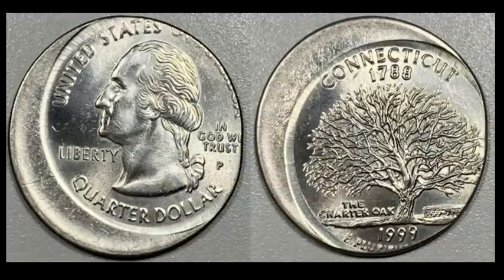And it's good to see stuff like this come on the scene. I mean, this is about as attractive as you get. The Connecticut Charter Oak design is one of my favorites. It's probably like top 2 or 3 in the Statehood Quarter Series. But it's good to see stuff like this pop up. I think it's worth every penny that it was bought for.